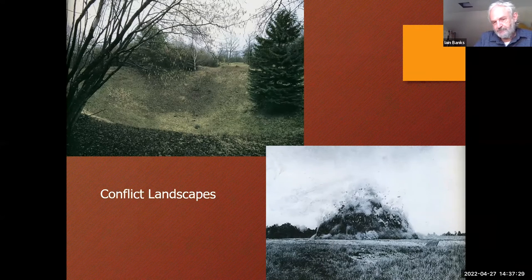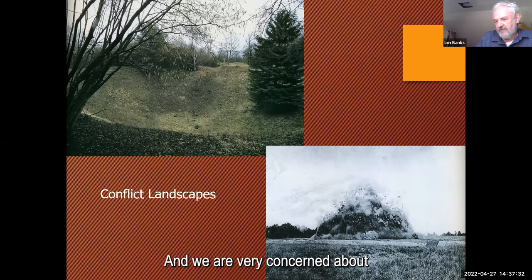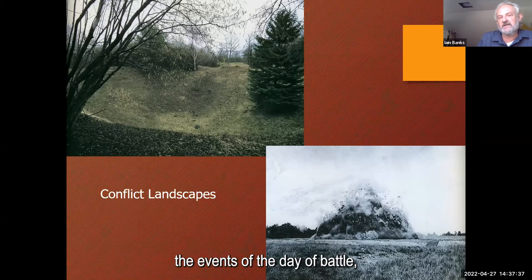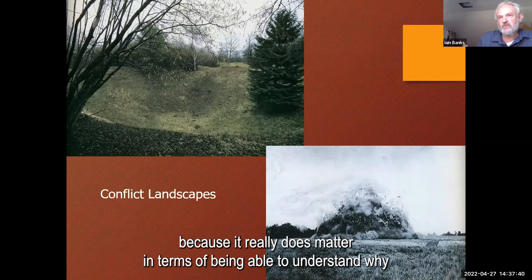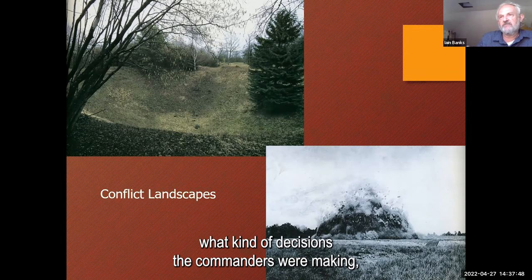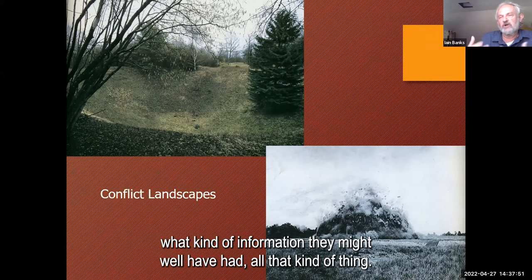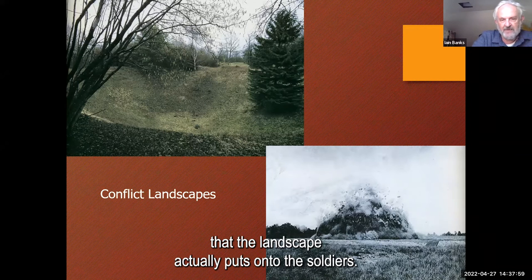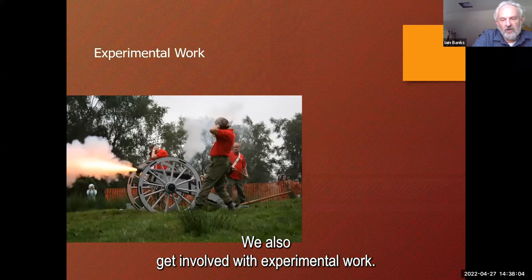And we are very concerned about getting to understand the way that the landscape impacts the events of the day of battle. Because it really does matter in terms of being able to understand why troops moved in a particular direction, what kind of decisions the commanders were making, what kind of information they might well have had, all that kind of thing. And then, of course, there are all sorts of physical constraints that the landscape actually puts onto the soldiers.